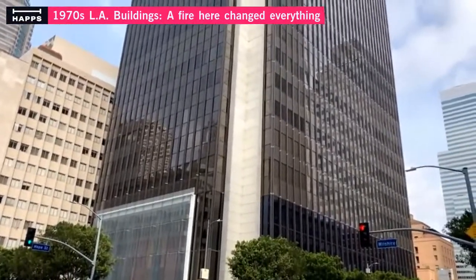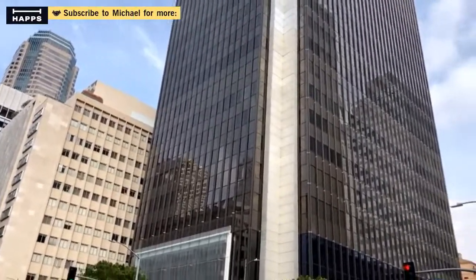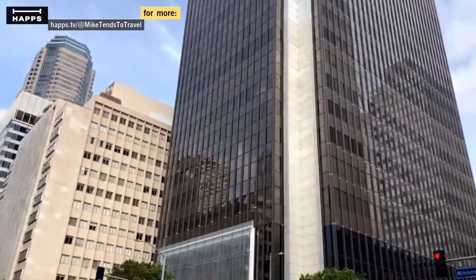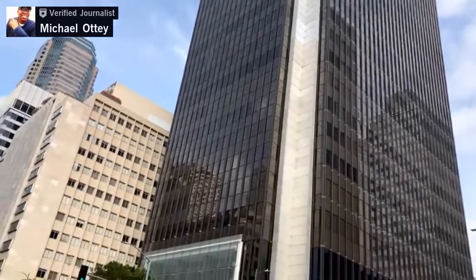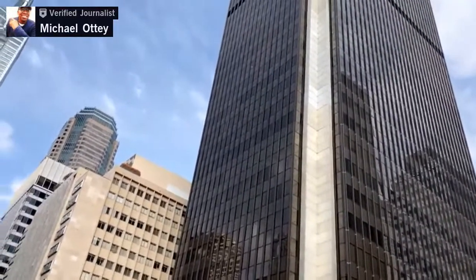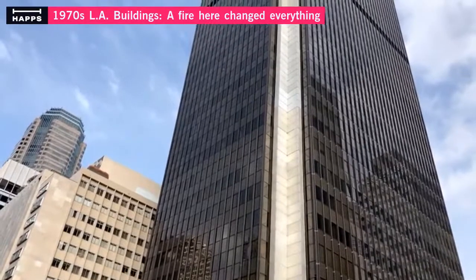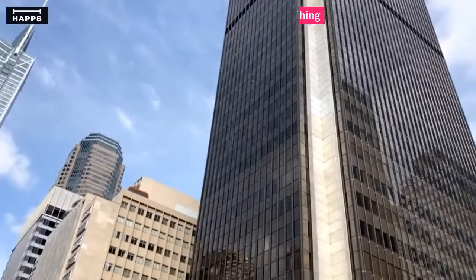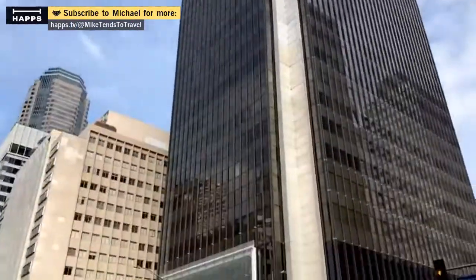This is what's key. Because of the fire that happened here, they changed the building codes in Los Angeles. The new building code required all high rises to be equipped with fire sprinklers. It was mandatory. That basically modified a 1974 ordinance that only required new buildings to contain fire sprinklers. So because of the fire that happened here in this tower.